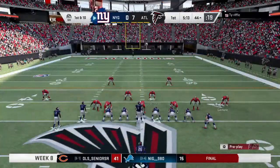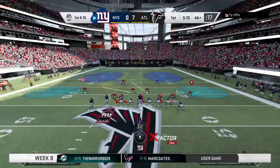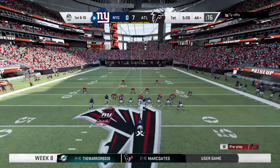On the ready. Kill. And turn X3. 218, chop it.